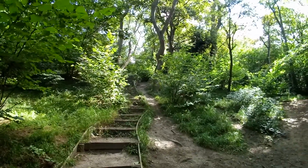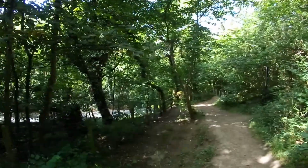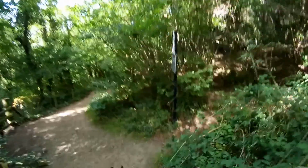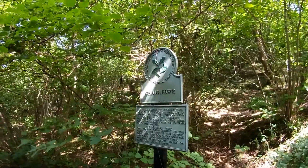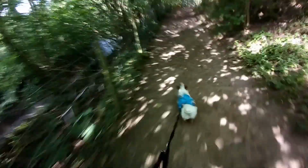Right, I just decided to run down from the top of the hill, and I'm back near the road now. My God, that was a mad run down. Come here, wait, out of the way. Come on, run. This is what it looks like running down a hillside. Whoa, stop.